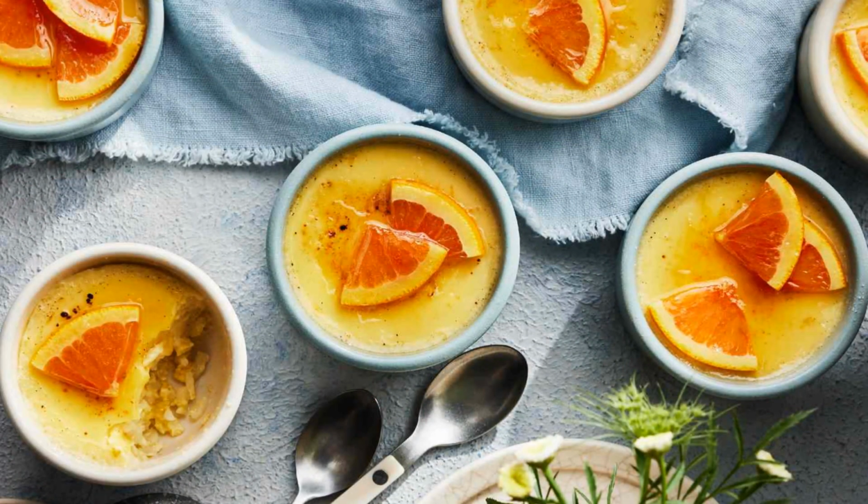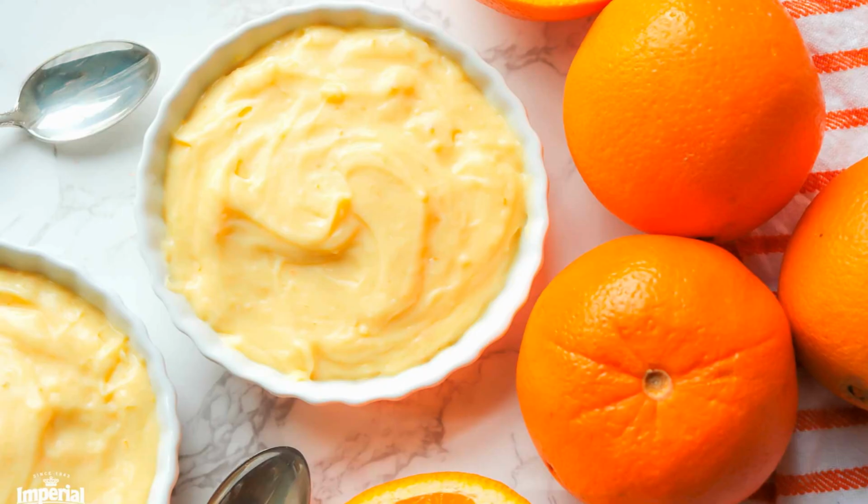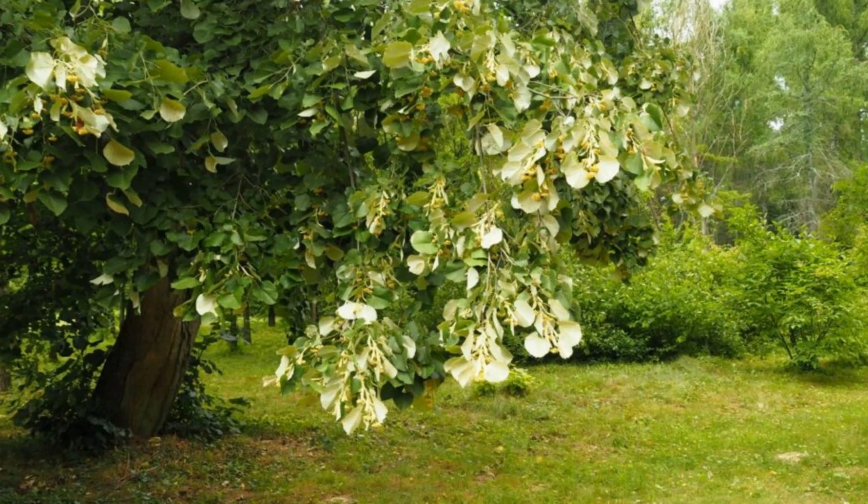But if you haven't smelled linden trees or lived somewhere near them, then the heart might smell to you like orange custard. So imagine you're on a picnic, you're eating orange custards in the flower meadow under the linden tree. And this is the scent you get. It's very syrupy sweet, but floral, and it has a sunny vibe.